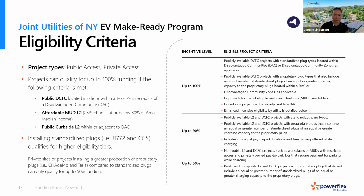For private access, it's pretty self-explanatory, but this would just be for sites not open to the general public. So this includes light duty fleets, employee only parking, or resident only parking. There are certain criteria that can qualify a project for up to 100% in funding. This includes public DCFC projects located inside a disadvantaged community or within a 1 or 2 mile radius of a disadvantaged community. Also includes affordable MUD-L2 projects. So this would be buildings with 25% of units at or below 80% of the area median income, and also public curbside L2 projects within or adjacent to a disadvantaged community.